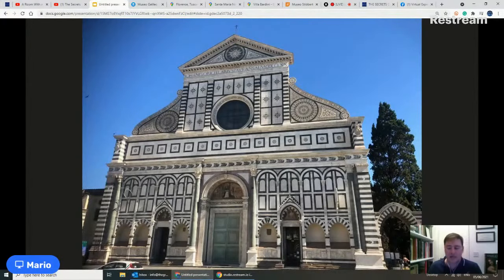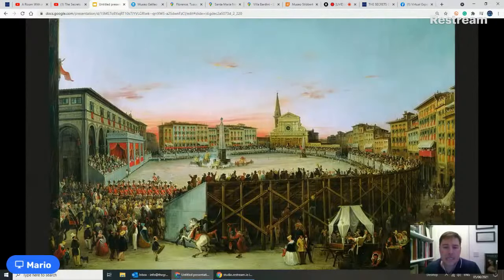So this is the facade again of Santa Maria Novella. There's a ticket to go in, but it's worth paying to see the inside. And this is the giostra dei cocchi. It was a kind of chariot race, like the chariots they would have used in Roman times and again in the Renaissance, which raced around these two obelisks. The obelisks were displayed in the 1600s at some point. And you can see that they prepared a kind of arena, like an amphitheater made of wooden seats, and the people tried to climb over to join the show.